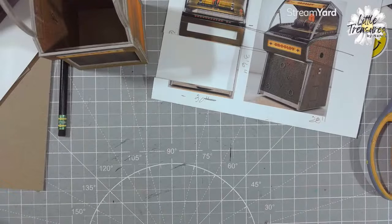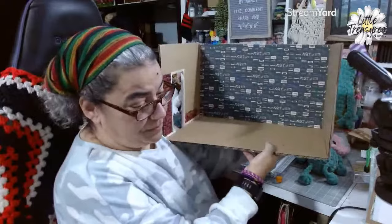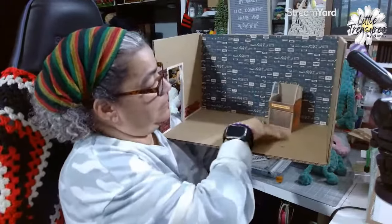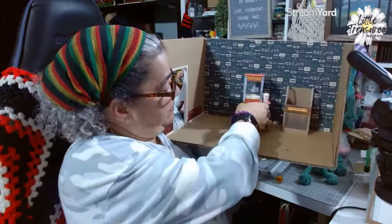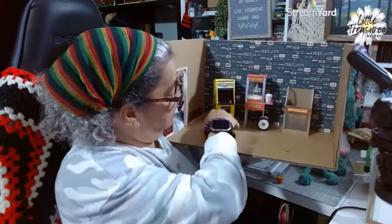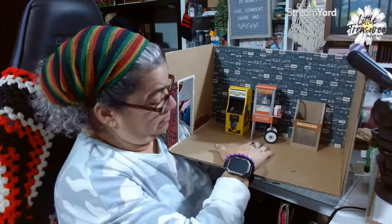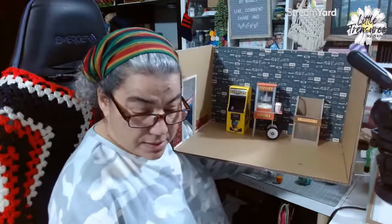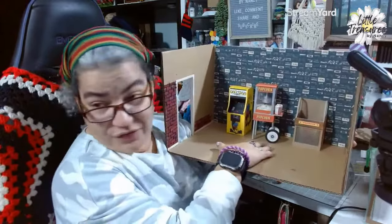I'm gonna switch my camera so we can look at some of the things that I have for sale. Oh, look at that. Okay, there's the wallpaper. So we have the jukebox, the popcorn machine, the Pac-Man machine. Now you can see there's only a hand in front of it, about 6 inches in front here. So there's not much. 6 inches is like 6 feet.